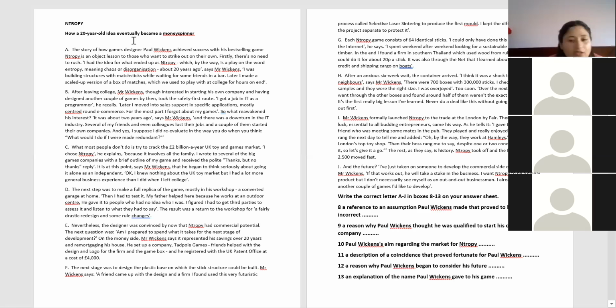Paragraph A, go to the options and mark any option that is from paragraph A. Then B, C, D, and there are many paragraphs. So don't waste your time on one paragraph much. Maybe the answers are in later paragraphs. You never know. So just go with that flow.